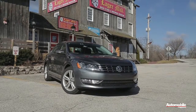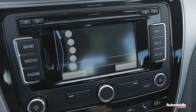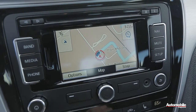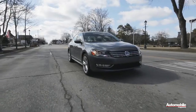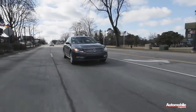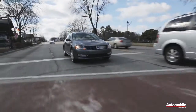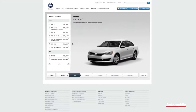Our complaints are few and minor. The available touchscreen navigation system is a little cumbersome to use on the go, and occasionally routed several staffers on unusual routes to their destinations. The dual-clutch gearbox takes a little while to release the clutch upon launch, and is a little clunky in stop-and-go traffic in town. Also, Volkswagen's pricing and content structure is a little tricky.